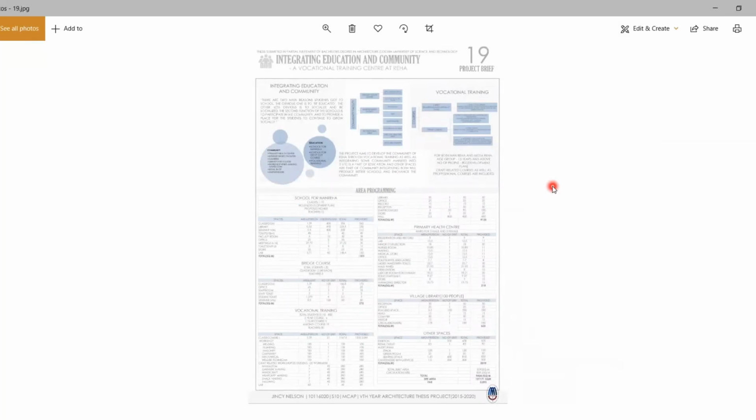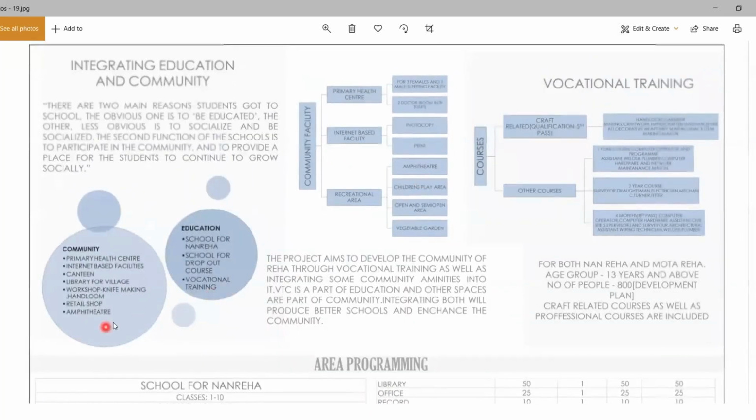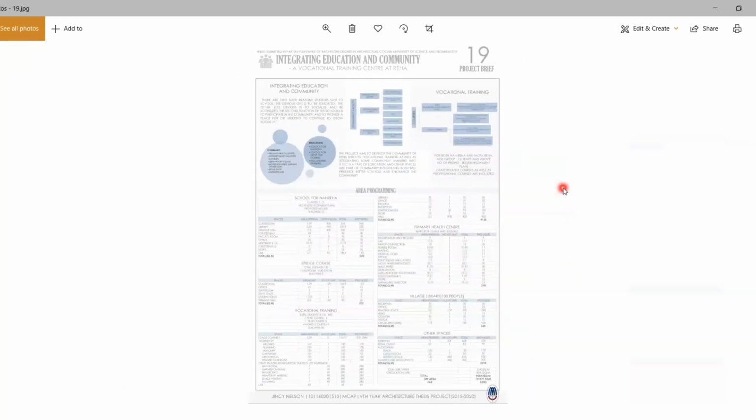Next is the project brief. Community spaces consist of an internet-based facility, primary health center, display area, library, auditorium, canteen, retail outlet, and amphitheater. And the educational area consists of a school, a school for dropouts or bridge course, vocational training and workshops. The school is up to 10th standard, and for vocational training there are two types of courses, craft related courses and other professional courses.